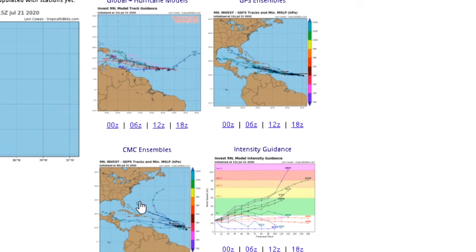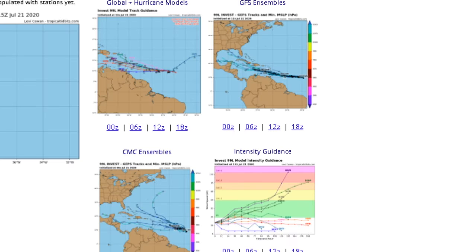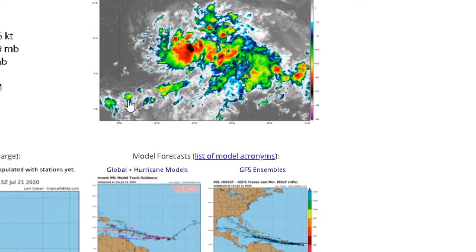But let's go ahead and look at the other model, the CMC ensembles, and even the CMC has really big uncertainty. The CMC model does not have any idea where this is going. As you can see, it could even swing out to sea. It could even go up the coast here of the eastern U.S., or it could just make landfall on Mexico and not have any impacts on the U.S. So once again, big uncertainty of where this is going to go until it gets closer.